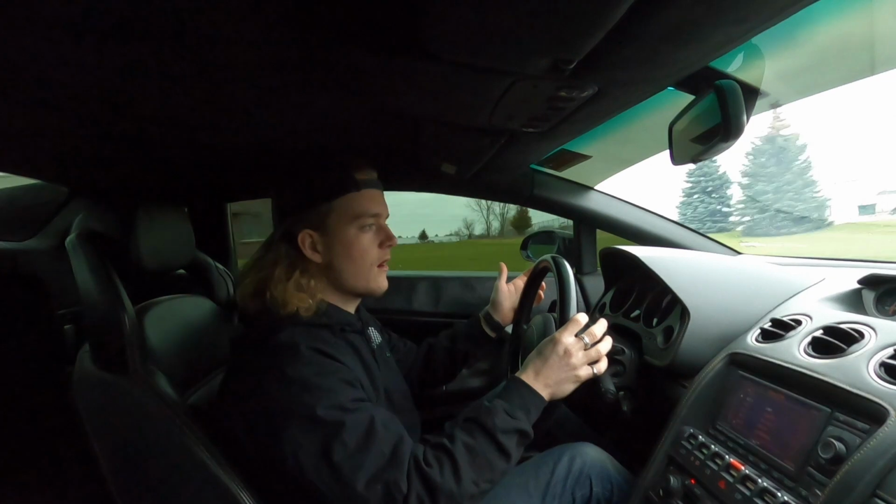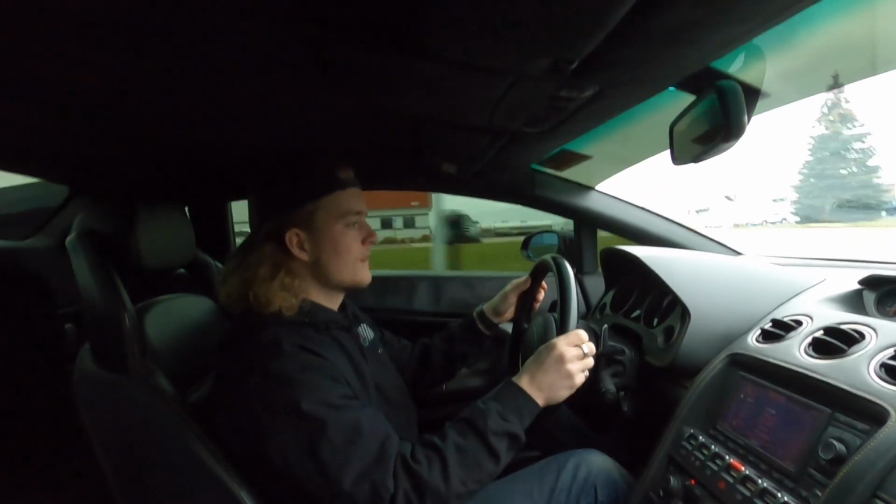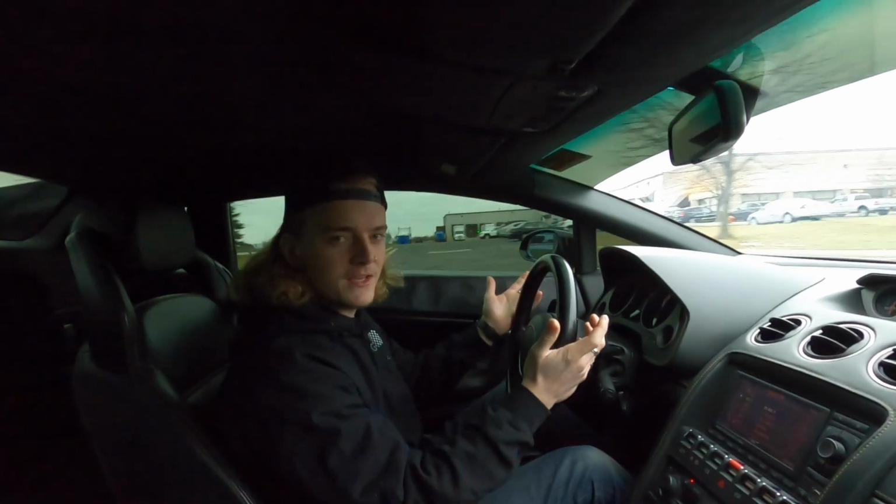Overall, a really fun car. This would make an awesome first supercar. I mean, it's a Lamborghini.